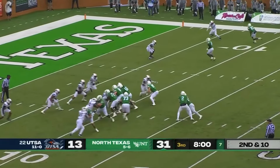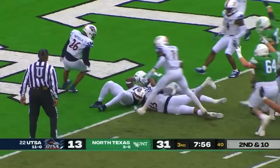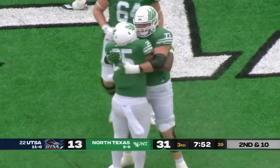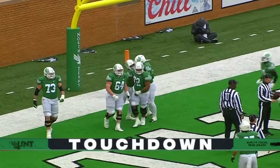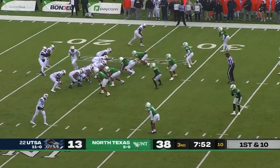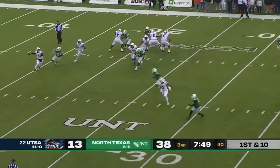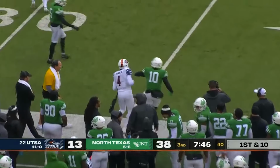No loss of yardage. Here goes Ragsdale. Ragsdale straight up the middle. Reaches for the end zone. He's in. North Texas tacks on another one. Something happened with his shoulder when he stretched out. I'm just guessing at this point, but that would be the reason why he's been replaced with Atkins. That was the final play of the first half for UTSA.